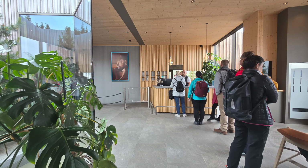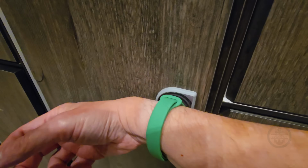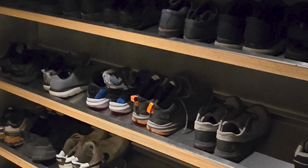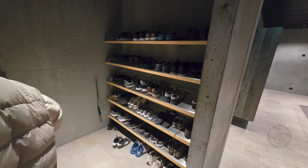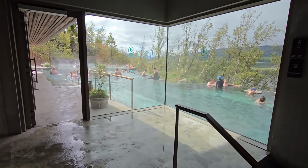You check in, you get a chipped wristband, and you're in. Everything's accessed with the wristband, of course. Shoes go off at the front of the locker room, then you enter. You also need to take a full shower with soap before putting on your swimsuit. Pass the shower area and it's pretty self-explanatory.